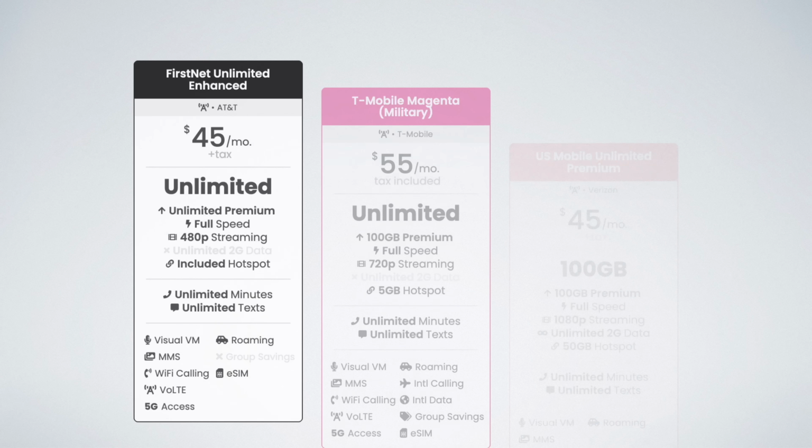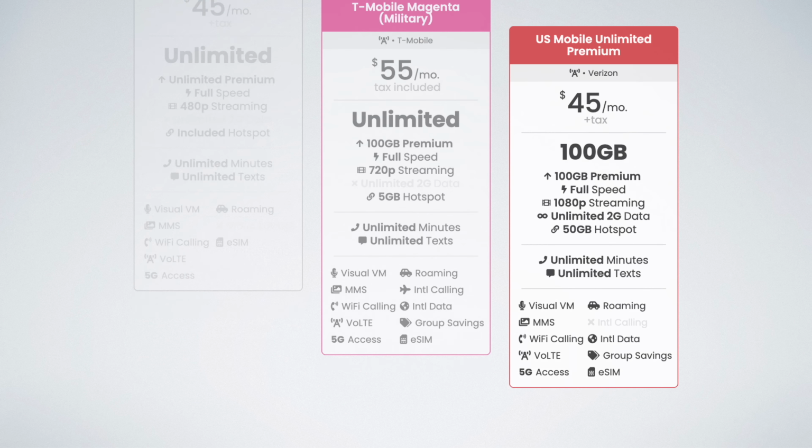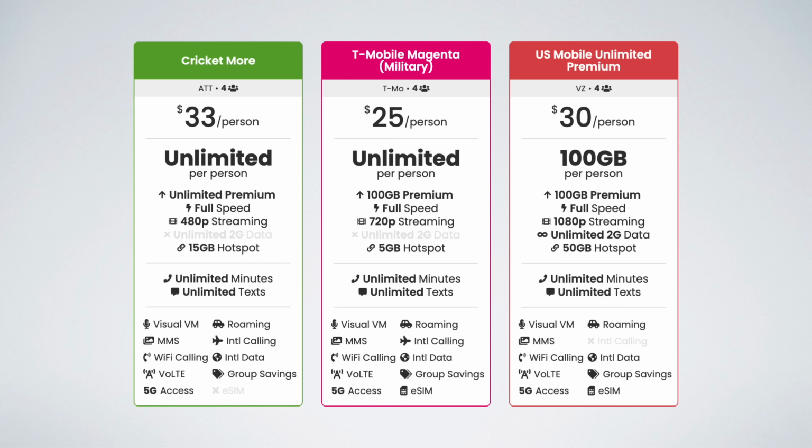So overall, the top 3 plans for single line users are AT&T FirstNet, T-Mobile Magenta, and US Mobile. And the top 3 plans for families are Cricket Unlimited More, T-Mobile Magenta, and US Mobile.